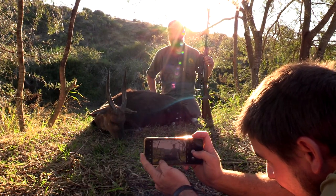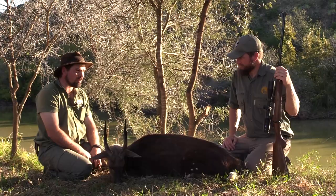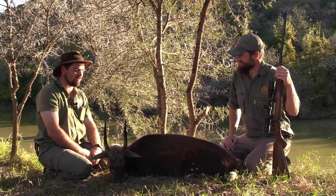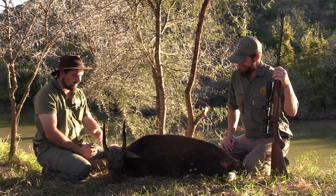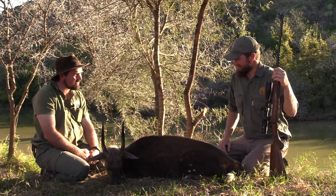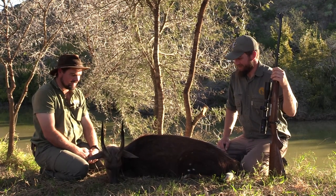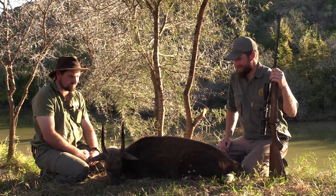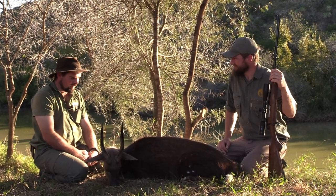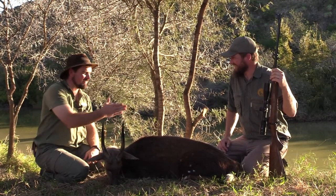We know they're here, but they're not called bushbuck for nothing. If they were easy to find, they would have been called plainsbuck. Sure. So anyway, just very excited. I appreciate all the hard work that went into this, a lot of time behind the glass, and glad it all came together. And you made another excellent shot. Oh, thank you. Well done.